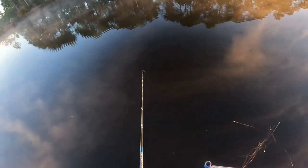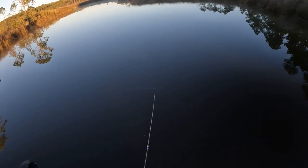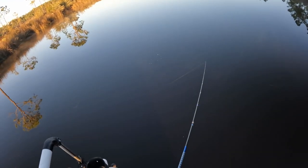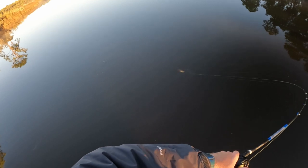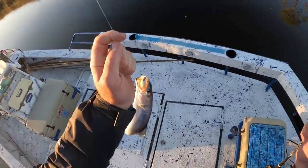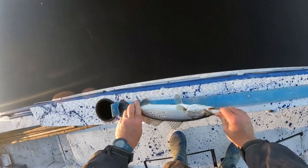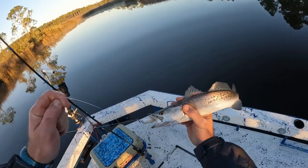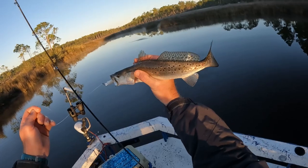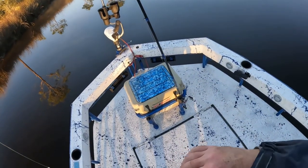Here comes that old son. Warm me up, son. Come on. Oh, there we go. Right at the boat. Take a measurement on that guy. I think he'll make it. Yes, sir. First keeper trout of the morning. Nice, pretty 15-inch fish. He is going in the box.